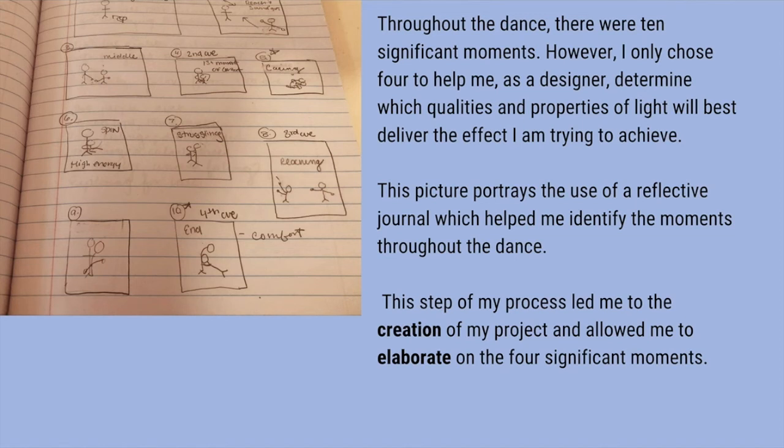This picture portrays the use of a reflective journal, which helped me identify the moments throughout the dance. This step of my process led me to the creation of my project and allowed me to elaborate on the 4 significant moments.